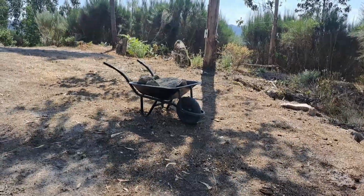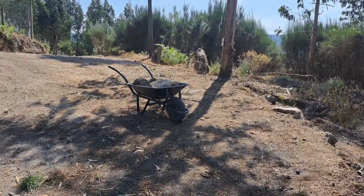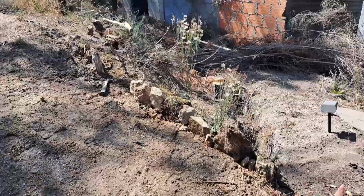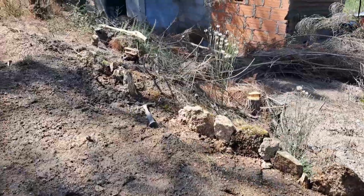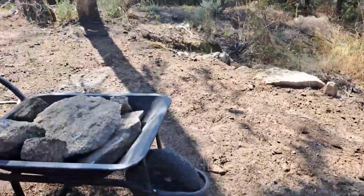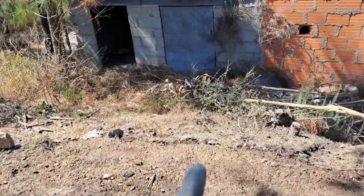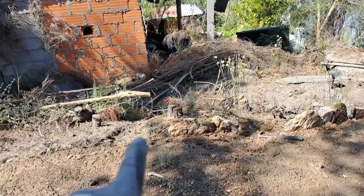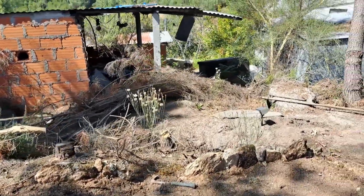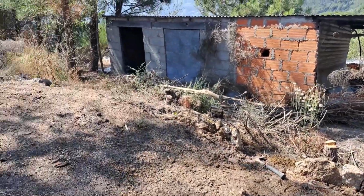The edge was about where the wheelbarrow is now, so a good bit of extra space. And I've just started putting some stones in just along the edge to make a nice little border, and I've collected some more in the wheelbarrow, so a little bit from here to there to do, and a wee bit in there. And then I'll fill up a little bit more of the stony soil up against the rocks.